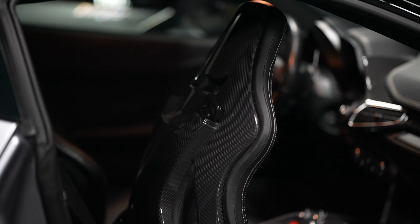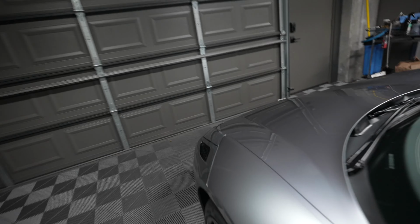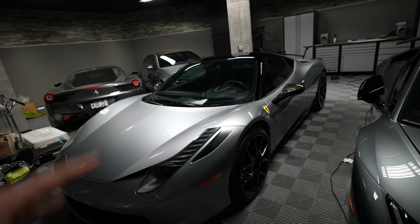But now that you guys saw a little bit of the car, I do want to kind of finish this wash. I did a full decontamination, as you guys saw, but there's some other things I still need to do, like the glass and maybe, you know, little things around the car, the interior, etc.